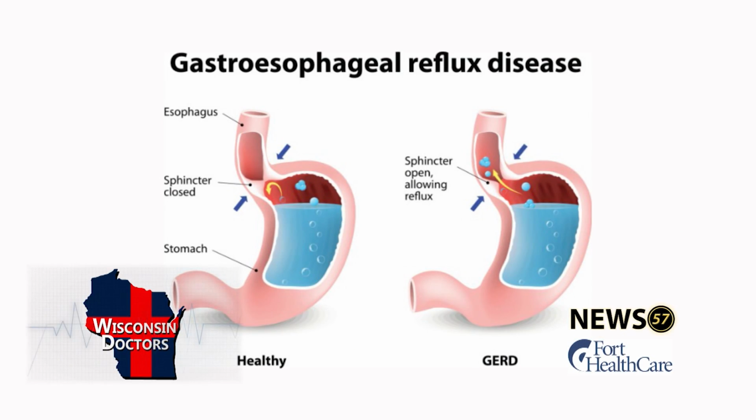In order to really understand LPR, you need to understand what's known as GERD, which is generalized gastroesophageal reflux disease. If you think about it, all GERD really is stomach acid coming up from the stomach into the esophagus. So that's known as gastroesophageal reflux, just means a backflow up into the esophagus. Well, LPR is when that stomach acid doesn't stop in the esophagus, it comes all the way up to the voice box or the throat region.